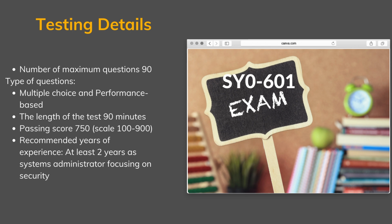The types of questions are multiple choice and performance-based questions. I will show on video some of these multiple choice and performance-based, the drag and drop questions, within a length of 90 minutes that you're required to answer all these questions. And then you have a passing score of 750 on a scale of 100 to 900.